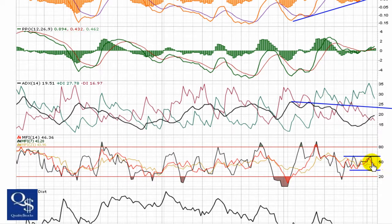The money flow index is kind of in a bit of a channel right now, but you can see that they're starting to turn up again, coming off the bottom side of the channel. We're going to want to see these break through 50. All moving together is very nice. That can facilitate a stronger move. So we want to see them stay together right now, make the break through 50, and break through this channel that they're in.